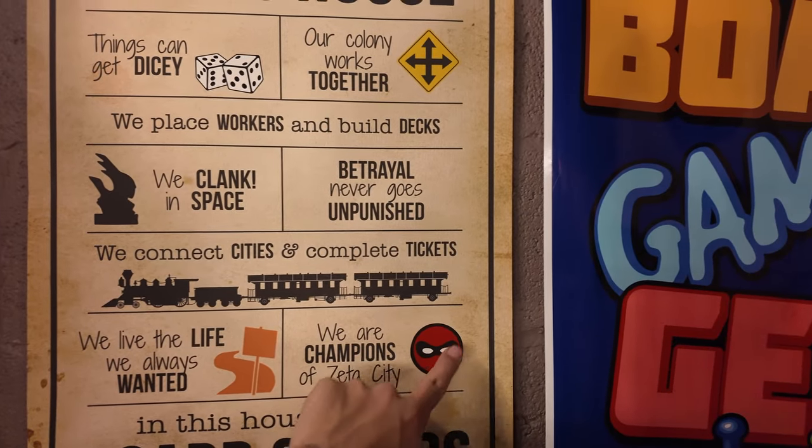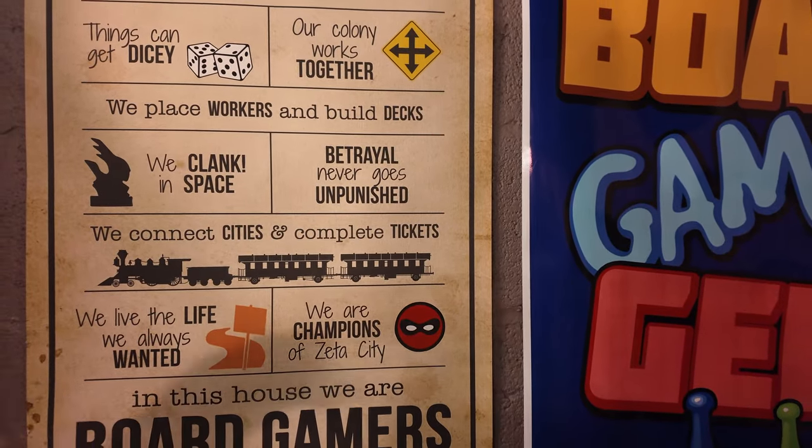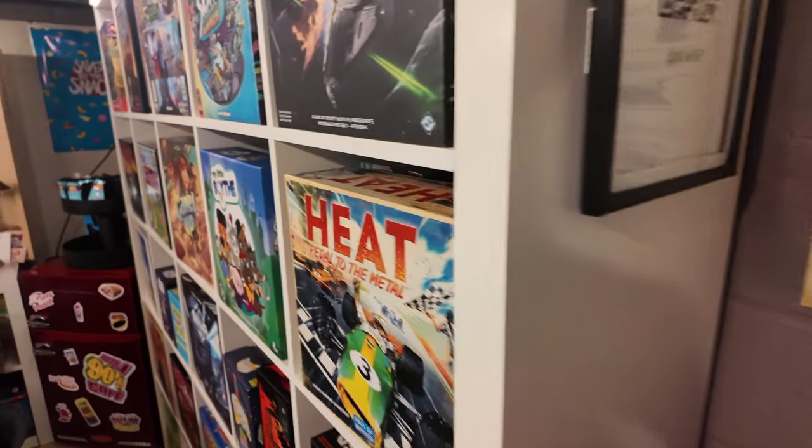We are champions of Zeta City. This is a hard one that most people are probably not gonna know. But these are some of my favorite board games themed on this poster with cool quotes and stuff like that. Again, then I have a lot of different board games here on these shelves.